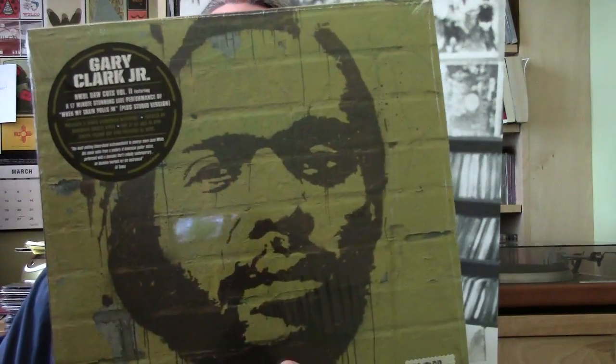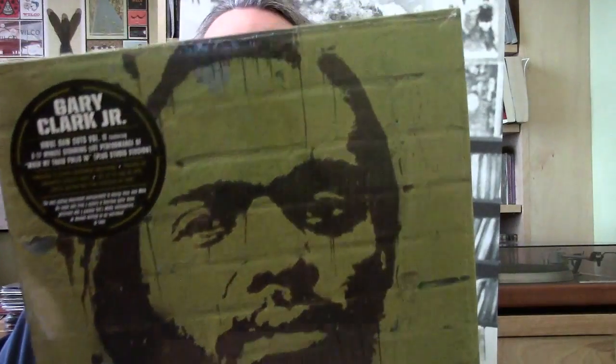Gary Clark Jr. Now, this is interesting because I'm a little confused by it. I will put this on and listen to it afterwards, but it's cut at Bernie Grundman Mastering and cut at 33 and 45 RPM, so I'll see what the deal is. But there's a live version of his song, When My Train Pulls In, that is more than 16 minutes long. And it's on gold vinyl, sort of macaroni and cheese colored vinyl, sort of like the Lamb of God record that we showed you in the last video.